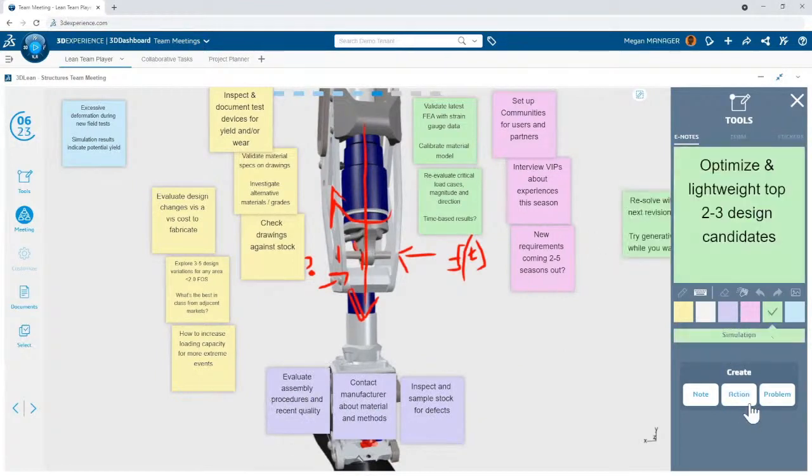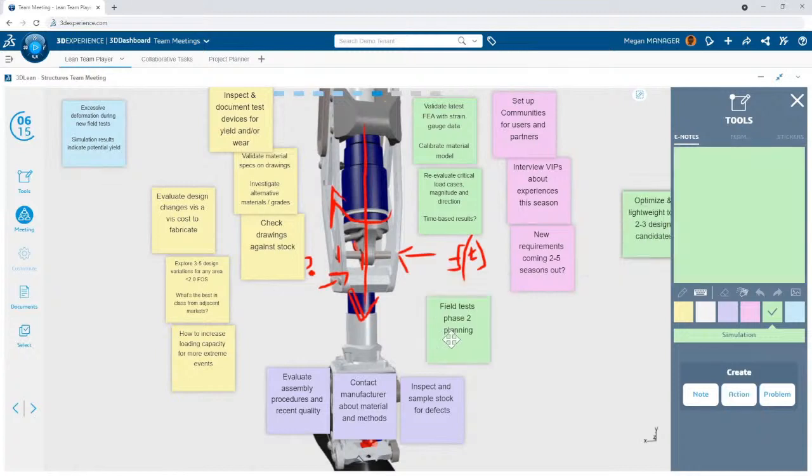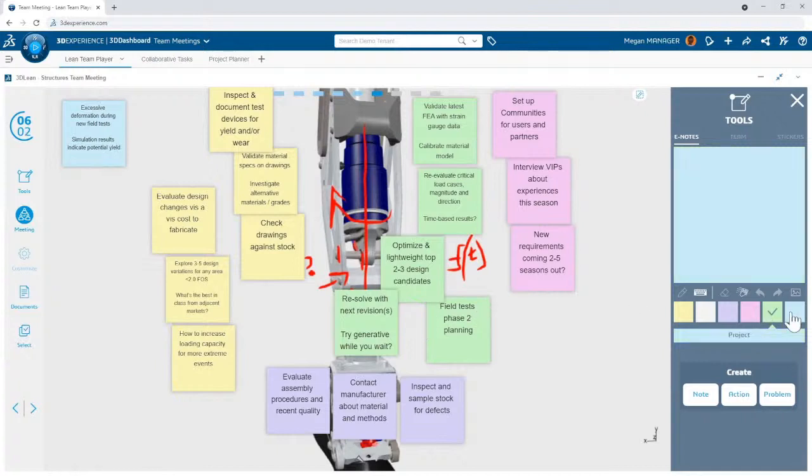Sam Shop has great ideas. Yeah, let's look at the assembly procedures. Is it consistent how we're assembling this and torquing it together? Is the manufacturer of the pin using consistent methods? Let's look at the stock. Adam Analyst coming in: yeah, let's optimize. Let's lightweight. Let's recheck these analyses. Let's take a look at a phase two plan.